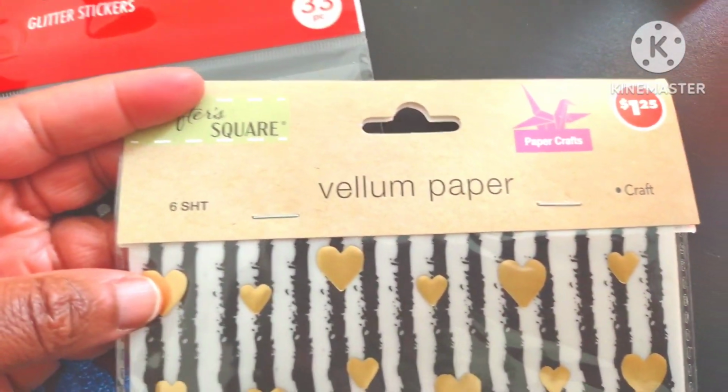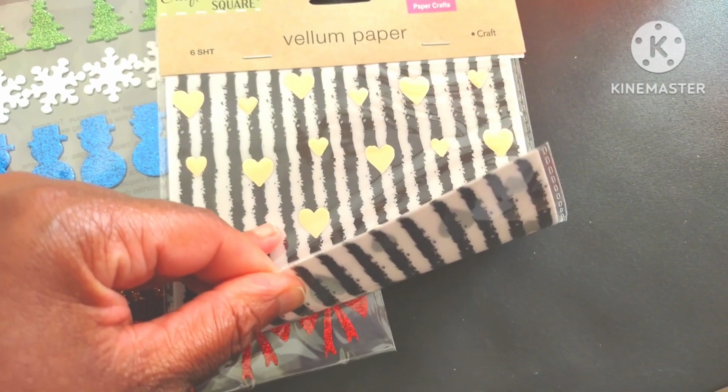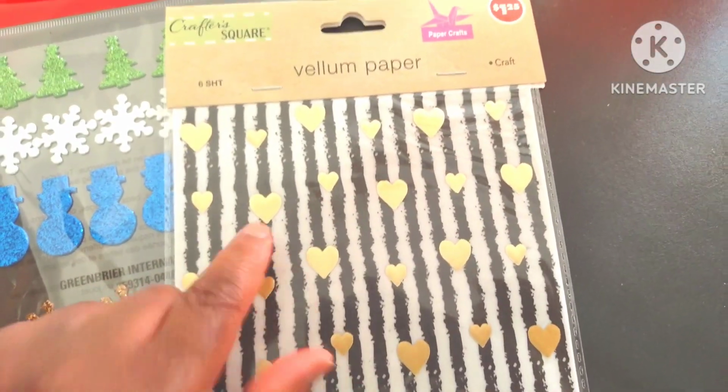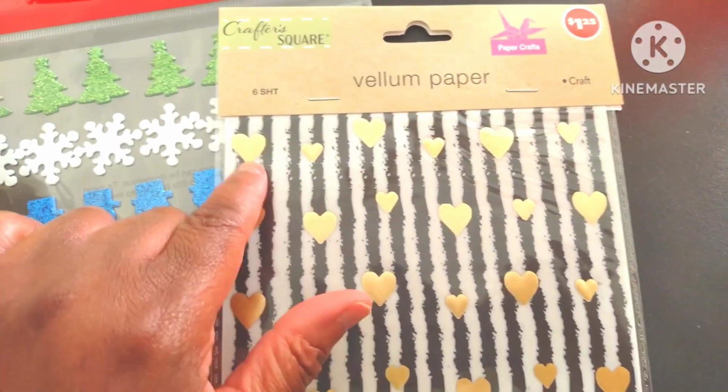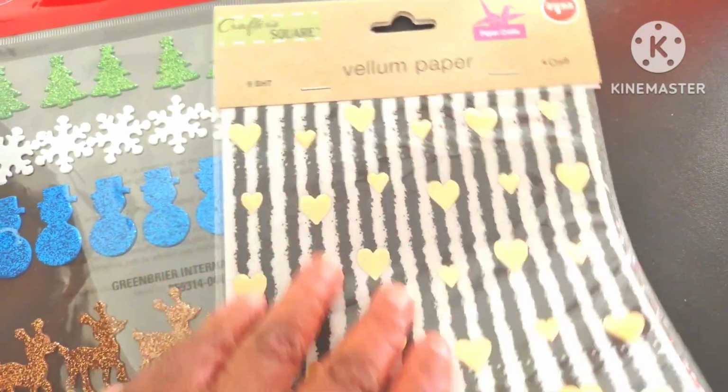Crafter Square has some really cool stuff in there, and vellum paper is one of them. I was going to open this up and see if they had it. I don't know. But I did buy this before. I bought the one with the beautiful pink stars, so I got the gold stars. And I'm going to use this for projects. I haven't decided what I'm going to use this for, but I bought it because I love it.